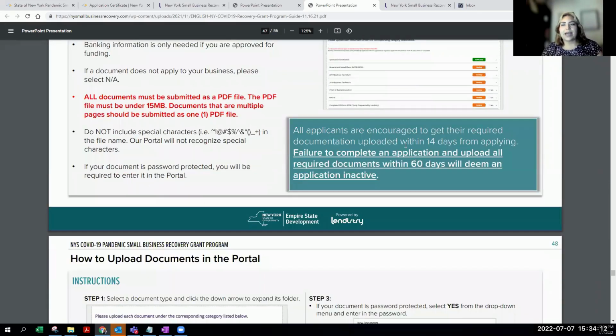For those that do have employees, we request that you submit the most recent NYS-45. Right now we are at the beginning of Q3, so your closest quarter would be Q2. If you have not yet filed Q2, you can submit Q1. However, be prepared to supply Q2 once the verification process has begun.